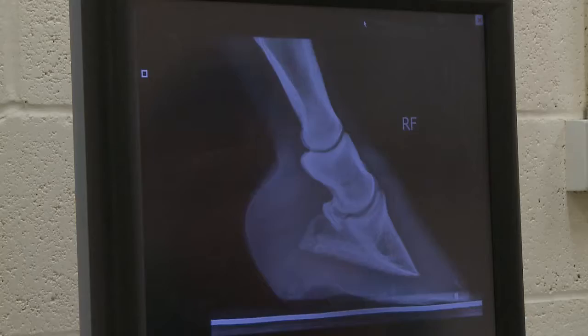Yeah. Very often you've got so little to make many changes that then becomes a struggle. So that foot looks like it's in fairly good shape.